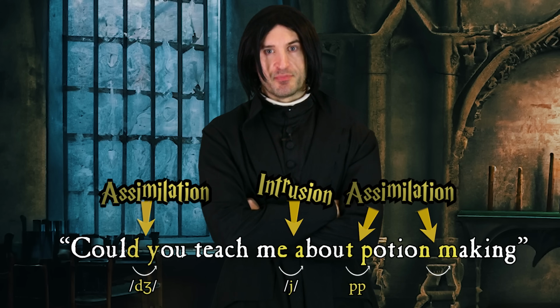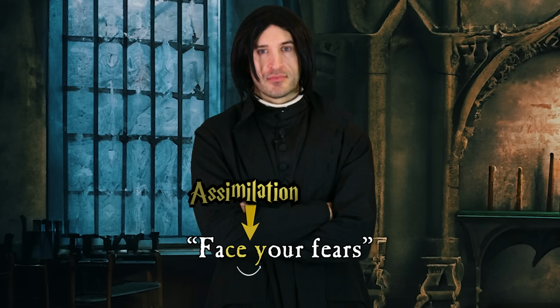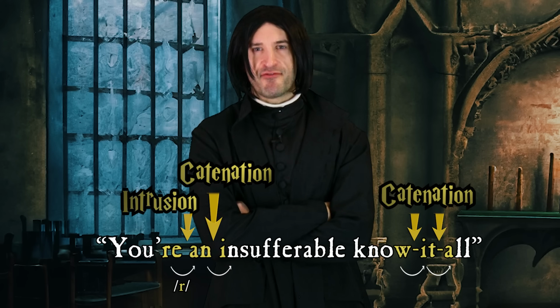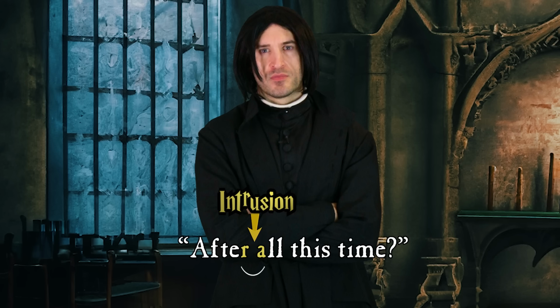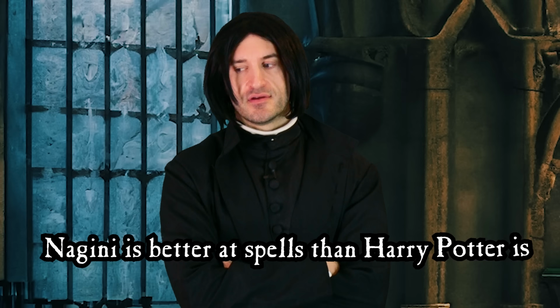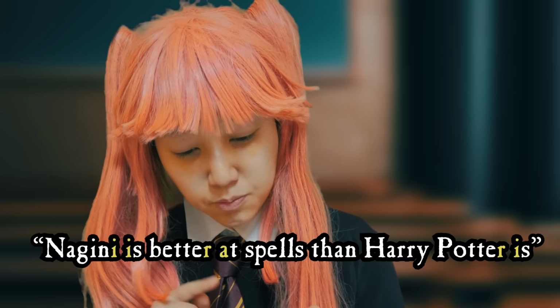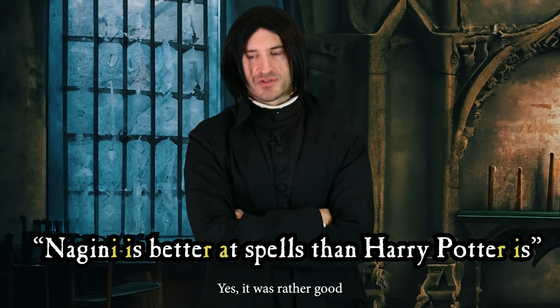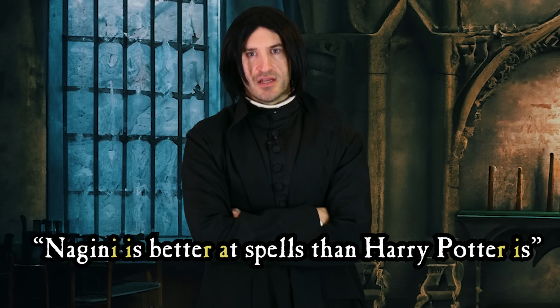Could you teach me about potion making? Face your fears. You're an insufferable know-it-all. After all this time, and finally, you're so clever. Nagini is better at spells than Harry Potter is. Yes, it was rather good. Nagini is better at spells than Harry Potter is.